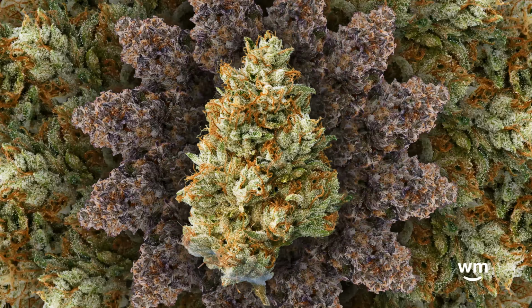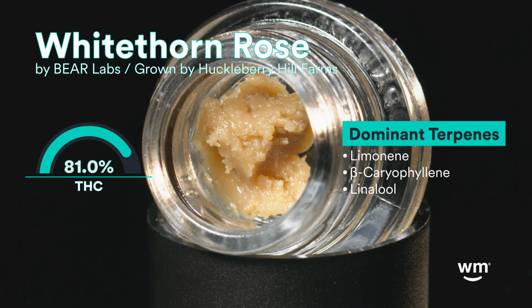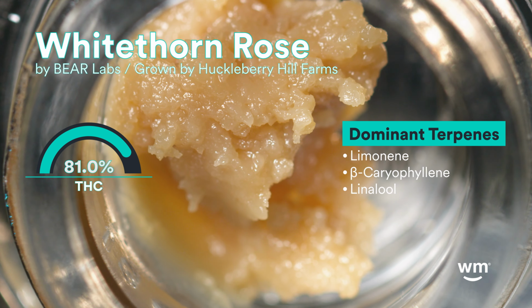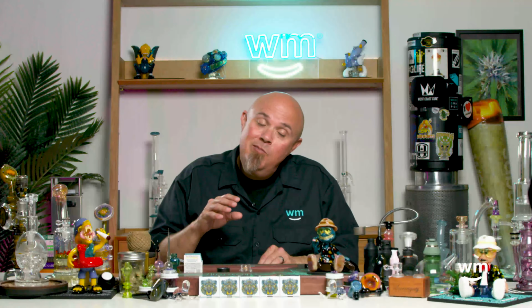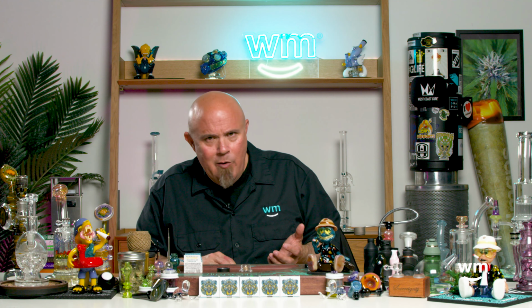The color is kind of like caramel, a really light colored caramel color. It's looking like a pretty buttery type of hash. I should be able to grab a dab of this really nice and easy. I'm interested to know if it tastes the way it smells, because if it does, I'm guessing I'm really gonna enjoy the taste of this. And then obviously I'm interested to know how it makes me feel as well.